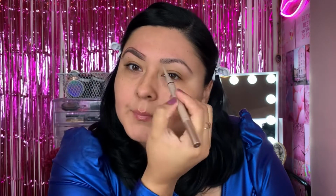I finally got to wear my blue top from Shein. So nice. And I'm not even gonna go anywhere after this, but we're just feeling the filming vibes, so why not? Girl, these brows are thick.